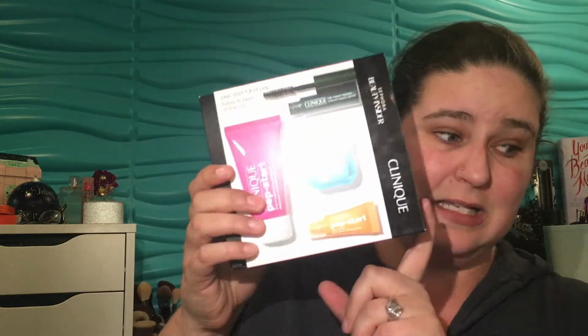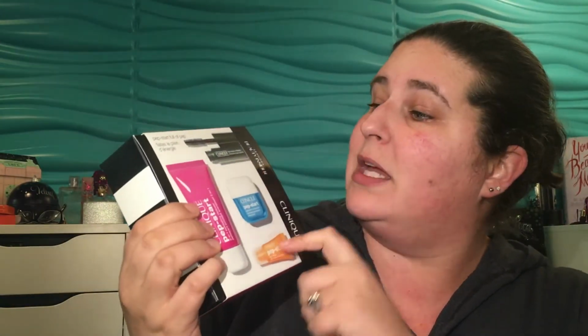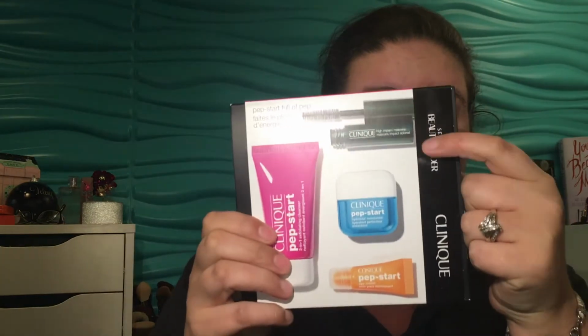I got a couple point perk sets. I got this one here. This is the Clinique set that they had. The reason that I got it is you guys know I love my PepStart eye cream. The Clinique High Impact Mascara is one of my all-time ride or die favorite mascaras, but I really, really wanted to try this exfoliating scrub and the moisturizer, which is more why I got the kit, and that'll just keep me with a little of my favorite mascara and my favorite eye cream for traveling, like just a good easy little sized set to take with me.